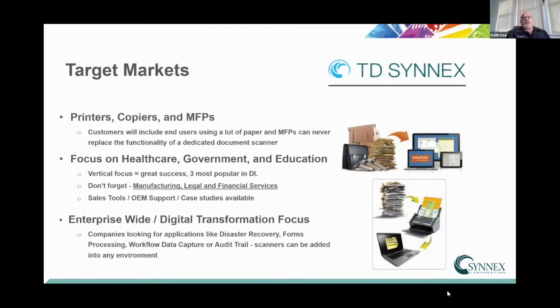Financial services, banking, those types of areas have been going on for a long time. I mean, when was the last time you actually received checks back in the mail with your bank statement? Everything now is an image.